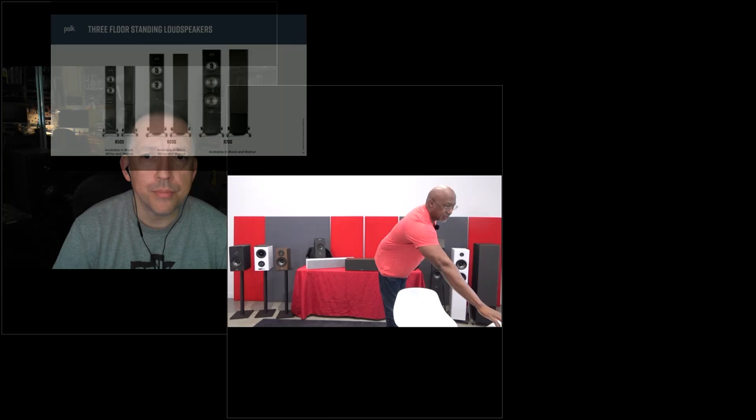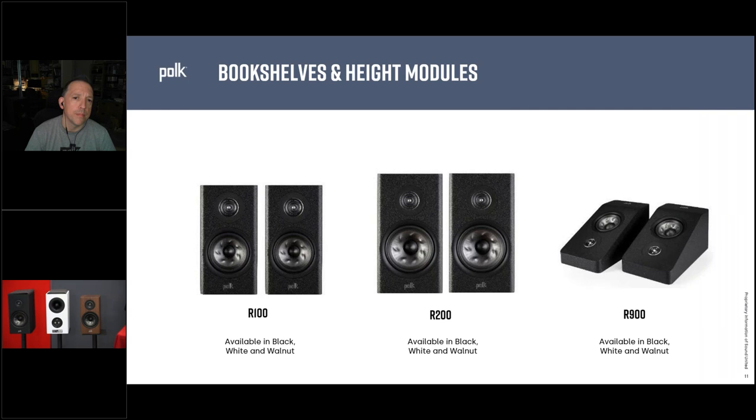Okay, so let's go on and talk about the bookshelves. We talked about the height module already. Yep. So now let's talk about the bookshelves that we have here. Let's go through those real quick. Sure. So you're seeing the small 5 1/4 inch two-way bookshelf. You're seeing it in the brown walnut. So that's probably your first glimpse of the walnut. We have a center channel that's in it, so you can see it a little later.